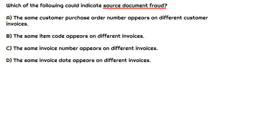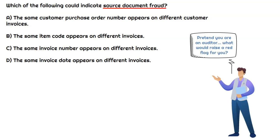But I think what will happen is you'll see, okay, if we really try to think about what this would be like in real life, if we were auditing, what would raise serious doubt in our minds? That's what we should be thinking about.